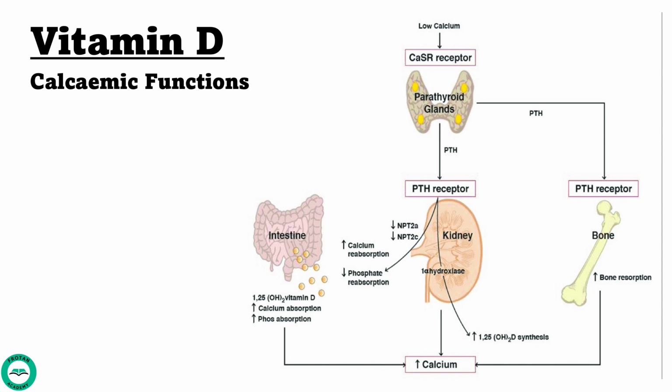Calcitriol, the active form of vitamin D, is crucial for maintaining calcium and phosphate balance, which is essential for bone health and various physiological processes. It enhances calcium absorption in the intestines by increasing calcium-binding proteins, ensuring sufficient calcium for bone mineralization and physiological processes like nerve transmission and muscle contraction. In the kidneys, calcitriol promotes calcium reabsorption, reducing urinary loss. Together with parathyroid hormone, it stimulates bone resorption when blood calcium is low, releasing stored calcium and phosphate into the bloodstream. Additionally, calcitriol enhances phosphate absorption, contributing to bone strength and cellular functions.